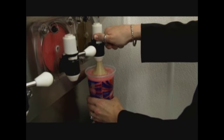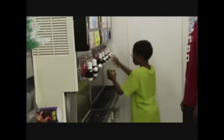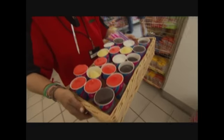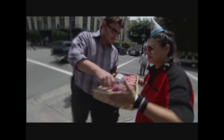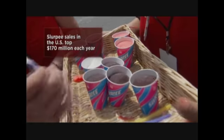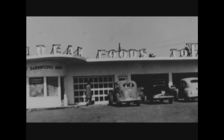This frozen concoction is known by several names, but it's best identified by its signature sound. Slurpee is 7-Eleven's name for this mixture of flavored syrup, water, and CO2 in a cup. Over 6 billion have been sold since 1966, with sales topping $170 million a year in the U.S. alone. But the amazing thing about this brain freeze producer is its origin. It was invented by accident during the late 50s in a small Kansas convenience store.